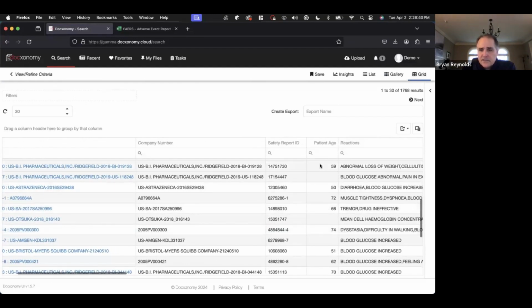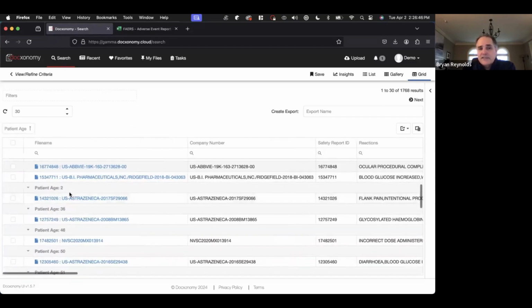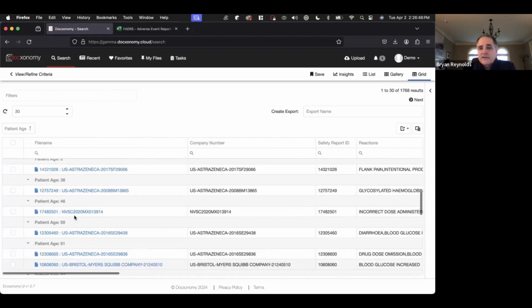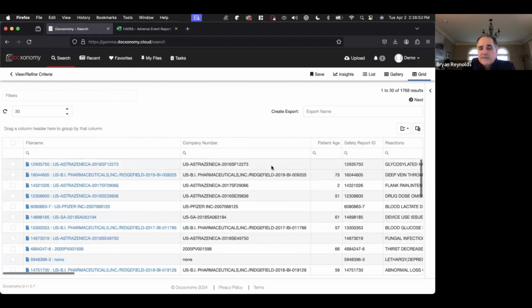I could do some pretty cool things around this, like slicing and dicing the data. So I could group it by patient age if I wanted to, and then I could navigate through it and look at my data records by age. I can sort and filter and do all that kind of stuff that I would want to do on here. But in the case of an archive and an audit and being able to report on that audit, I may need to extract this data.